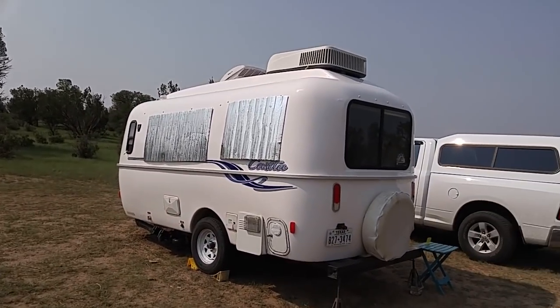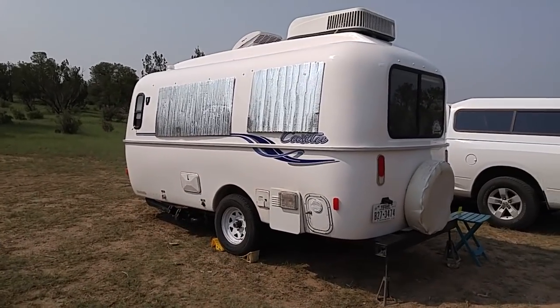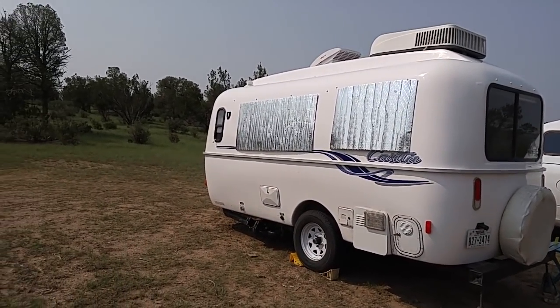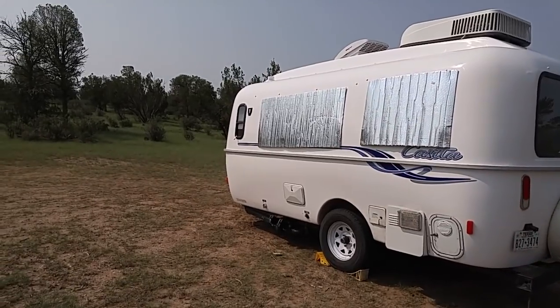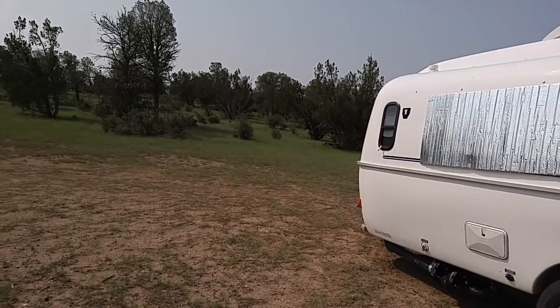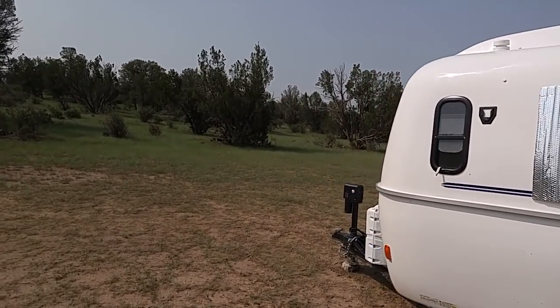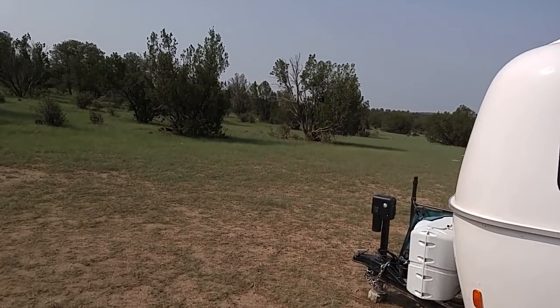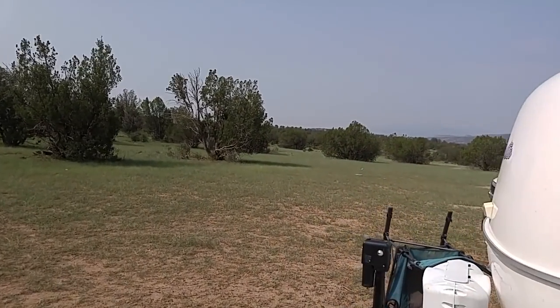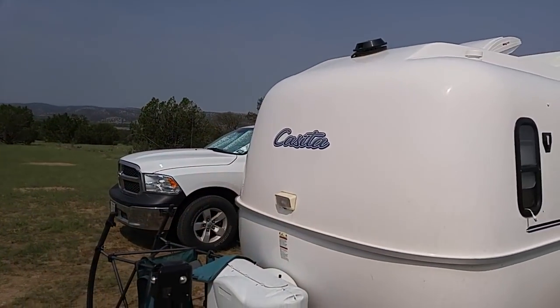As far as the water usage, I use about 3 gallons a day, and that includes a good shower and then cleaning dishes and stuff. Actually, it's probably a little less than that, but I drink 1 gallon a day. That's separate. I get filtered water for that. So that's a little separate item. But as far as the gallons coming out of the fresh water tank, a little over 2 gallons a day.